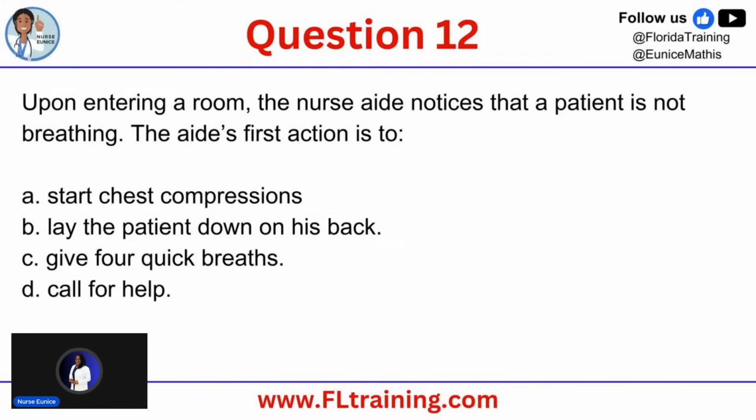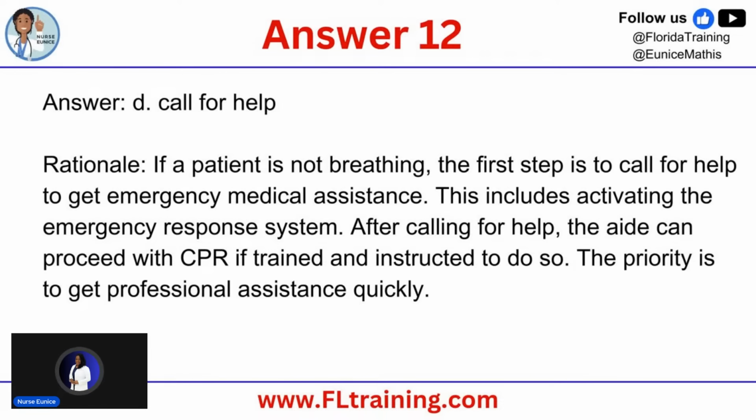I see C's, I see D's, but the D's have it. So revealing the answer in 3, 2, and yes, everybody, you got to call your team. So if a patient is not breathing, the first step is to call for help to get emergency medical assistance.